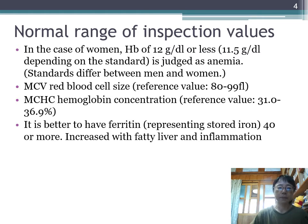abnormal. So it's better to have ferritin, which represents stored iron. There's a very wide range of the standard level, but 40 or more is the required ideal level. Ferritin is sometimes increased with fatty liver or inflammation. So if you have a low level of ferritin, it means you have a deficiency of iron. But if your result is over 40, you need to think about whether you have fatty liver or inflammation inside your body.